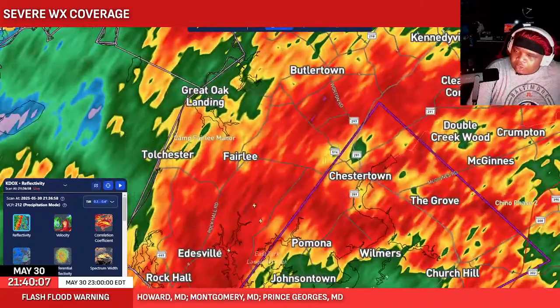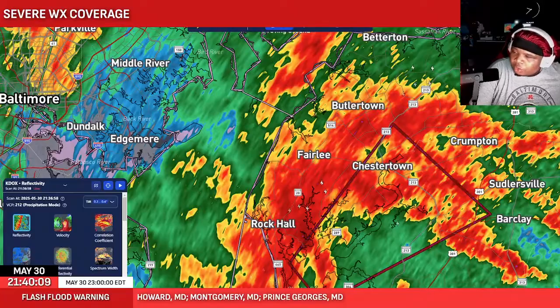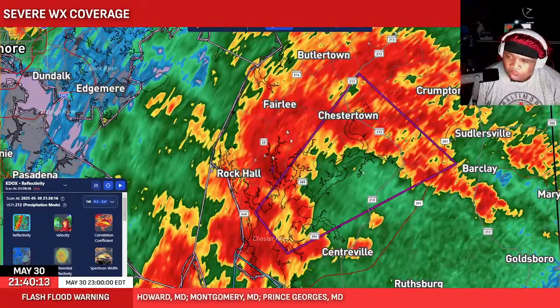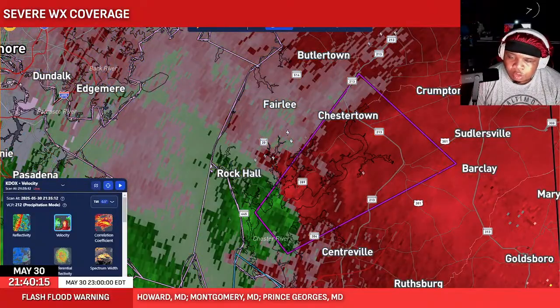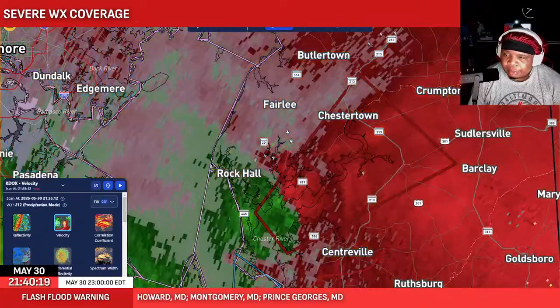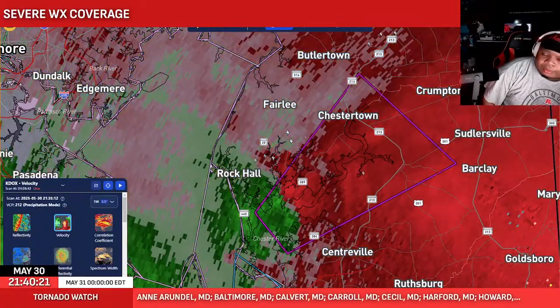Yeah, the Chester River just runs up into Chesterville. So I'm just checking the geography on that, just making sure I got everything right. Velocities are there, but we'll see what happens in this next scan. But this is where we are.